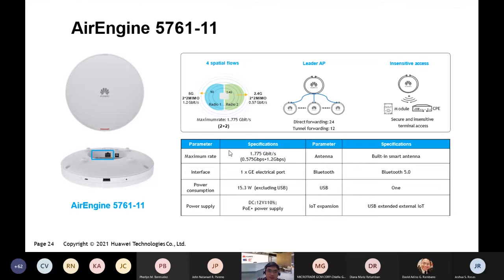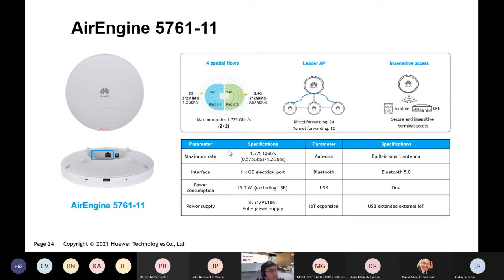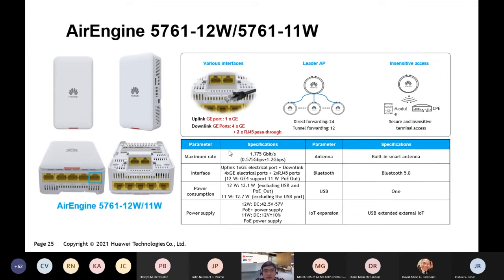Also, for the 5761-21 and the 5761-11, all of the specs are the same, but the main comparison is about the speed. The 5761-21 can give only 5.37 gigabits per second, and the dash 11 can give only 1.775 gigabits per second. For the AirEngine, we have the wall mount again, the wall mounted AP, the 5761-12W and 11W. It comes with the downlink port as well, uplink up to 1 GE. Downlink is for GE plus, and then we have the 2 by RJ45 pass through. It can also function as a leader AP as well.